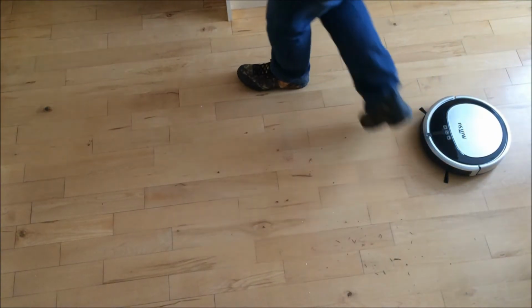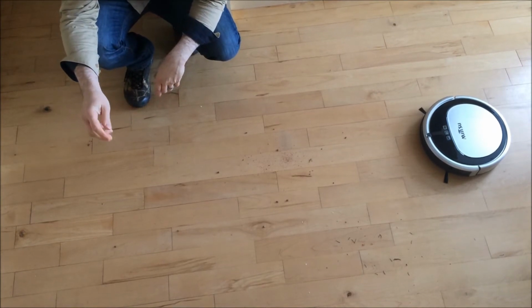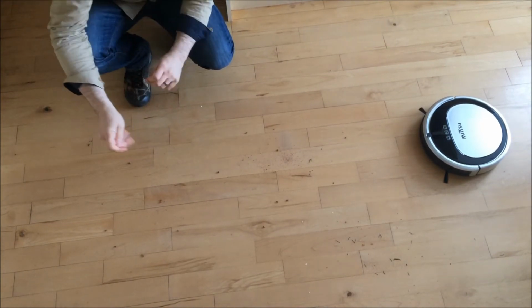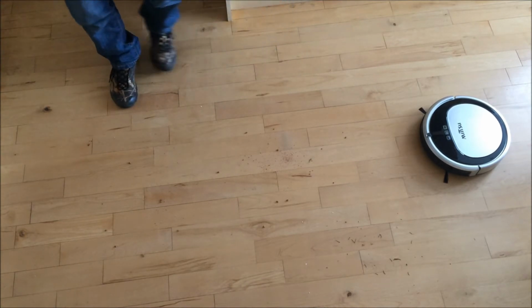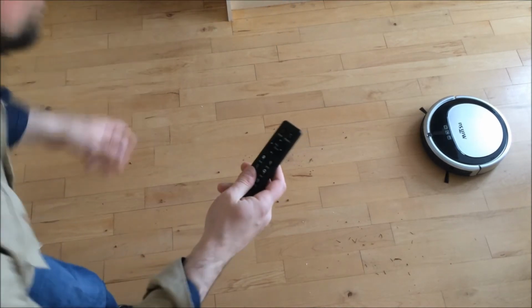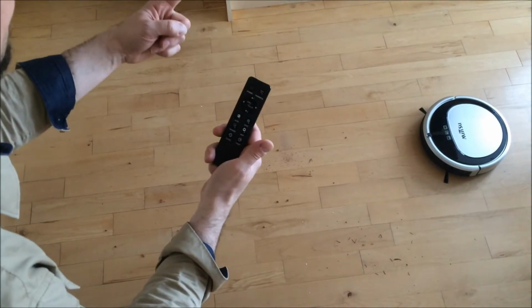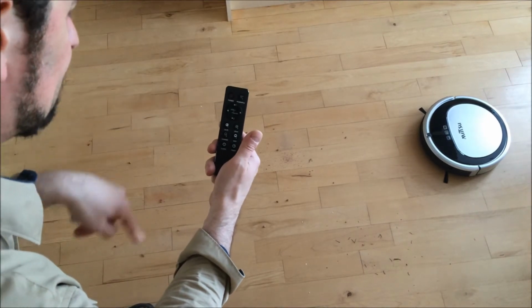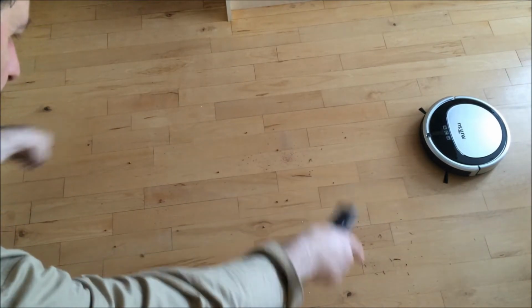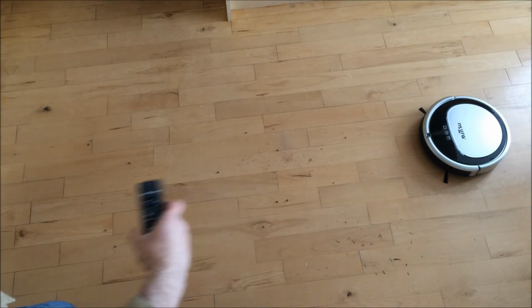Okay guys, as you can probably see on the floor, I'm making quite a bit of a mess already. I just want to make sure that this works before I give it to my parents. So, well, there goes the test. I'm not too sure what I'm supposed to be doing. I haven't exactly read the instructions, never do. But I'm going to just power it on and turn on auto, and we shall see if it does clean all this mess.